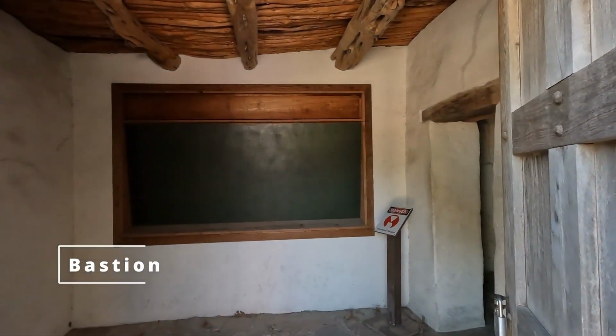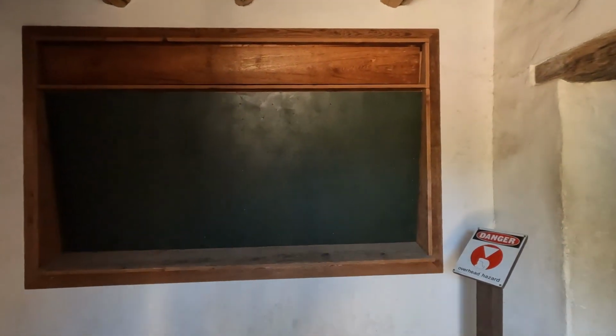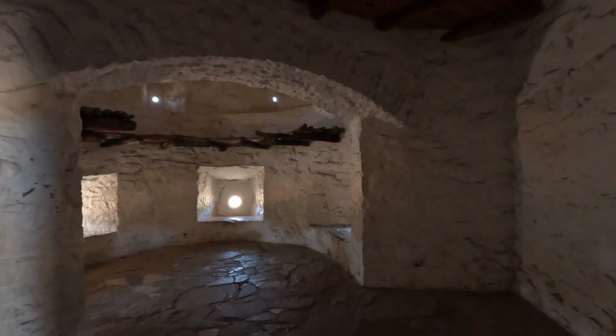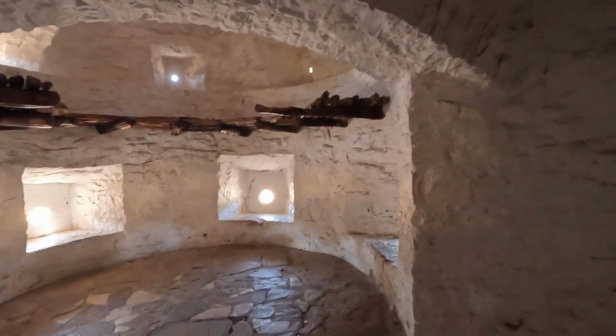Just inside the mission gates and to the right is the Bastion, built in a corner of the mission to protect the main entrance of the gate. These bastions would hold a few soldiers and cannons. This is the only bastion left at the mission, having been reconstructed in the 1930s.